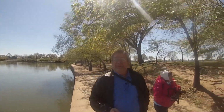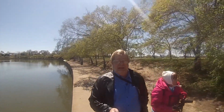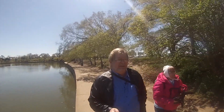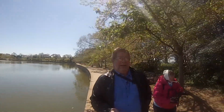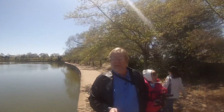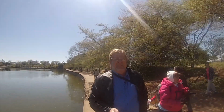But they didn't have them. We were just at the Jefferson Memorial. They didn't have any of the regular ones. They had the big collector's editions and the bigger Explorer edition, but they didn't have the regular ones, which would be a lot more convenient for us to carry, since it seems like we're always on the go. Although we really aren't.